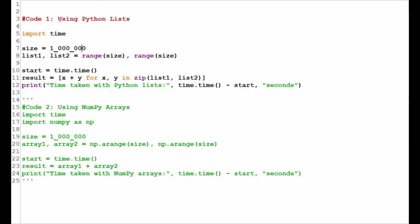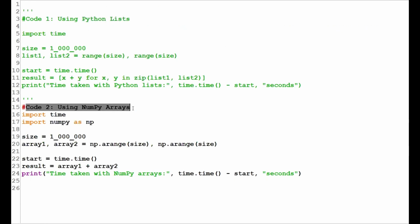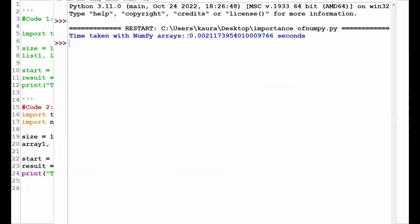First, I'm going to run the code with list, and here's the result. Now I'm going to run it with NumPy and you can see the difference. For this example, it's common to see that the NumPy version is several times faster than the list version.